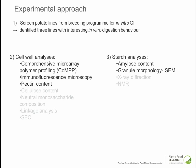We have on the cell wall side the comprehensive microarray polymer profiling. Sometimes this technique is also known as glycan profiling. Some immunofluorescence microscopy work, and some pectin analyses. And on the starch side, we have the amylose content analyses as well as granule morphology, and this was done using scanning electron microscopy.